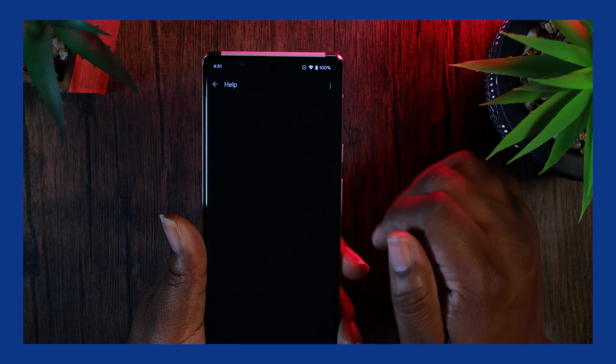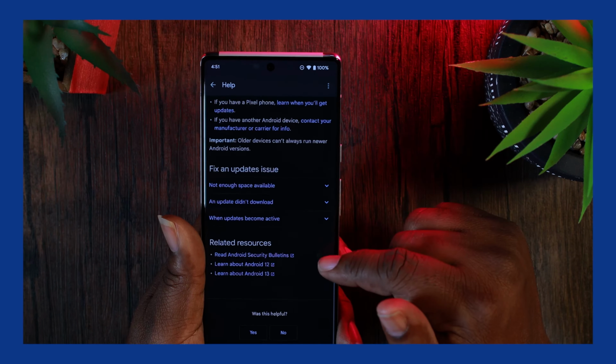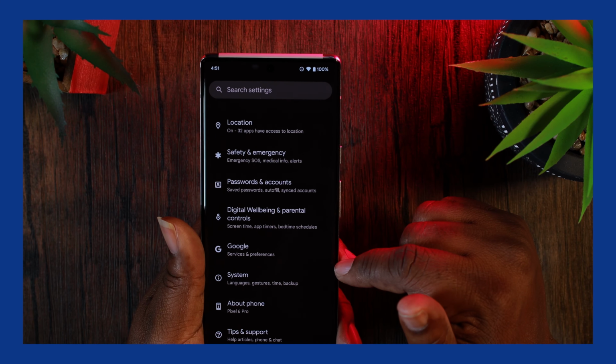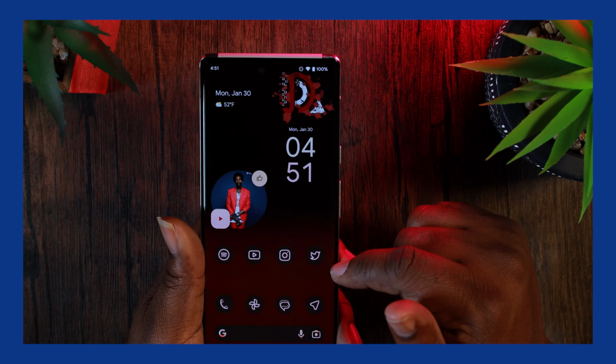And at this point, I can say that Google has really done a great job of ironing out all the bugs on the Pixel 6 Pro series, well, Pixel 6 series, and it's a much better experience than it was at launch. So it's kind of safe to pick up this phone now. A lot of people say that Google phones age like fine wine, and I have to say that is 100% true.